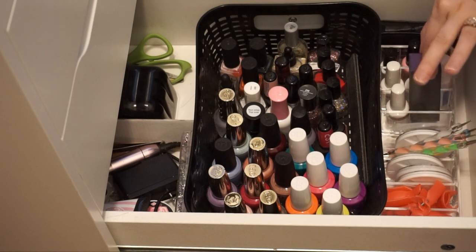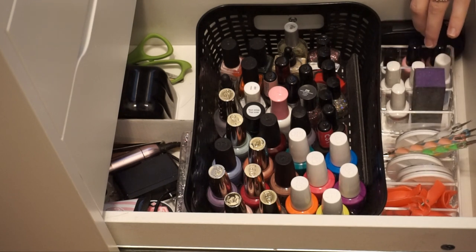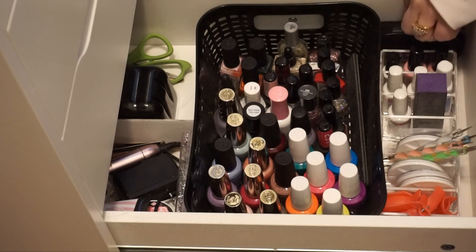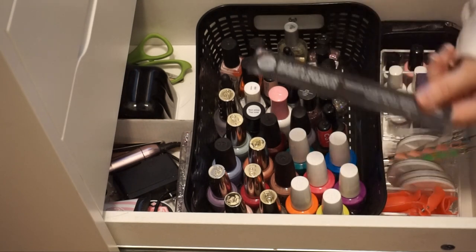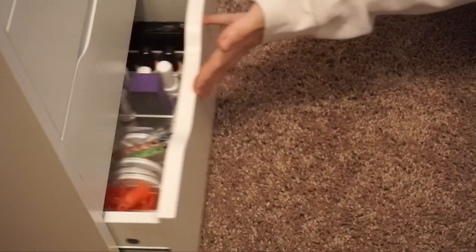I have my nail buffer right here. And then I have a nail kit, which has nail clippers, cuticle pusher, and this little nail thing, which I'm keeping here. And I have my favorite nail file in here. So very organized, and I got rid of a lot of polishes.